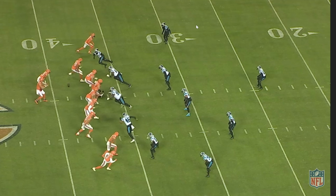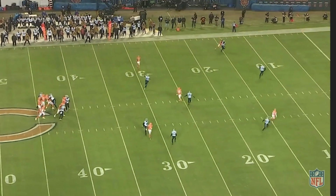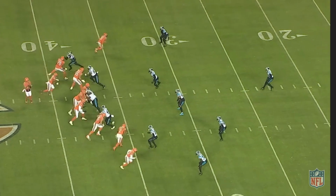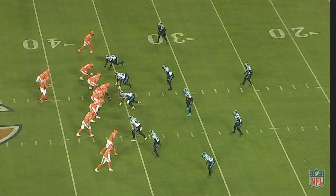So again, I thought this came up a few times in this game where he just predetermined, hey, I'm going to take a shot down the field. Maybe they're telling him to do that. I doubt it. You know, if I'm DJ Moore right there, I'm pissed. I mean, again, that to me is not a matchup we're looking for up top. Look at this. Look at the get off here. What are we doing?